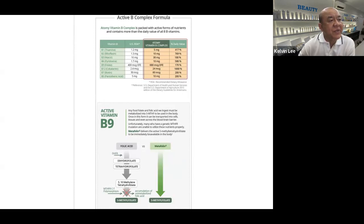The normal folic acid is very difficult for the cell to use, because we need the final smaller molecule, which is called methylfolate. In our Atomy One, we have an active form. It can be straight away reduced to methylfolate and absorbed and used by our cells. So this is very important. So we have the active form.